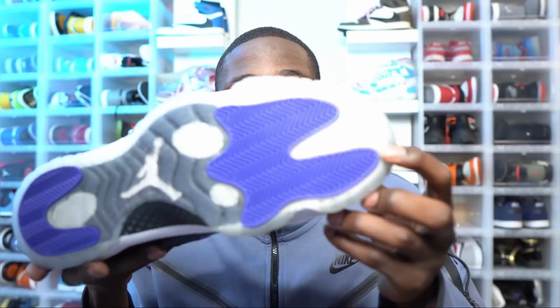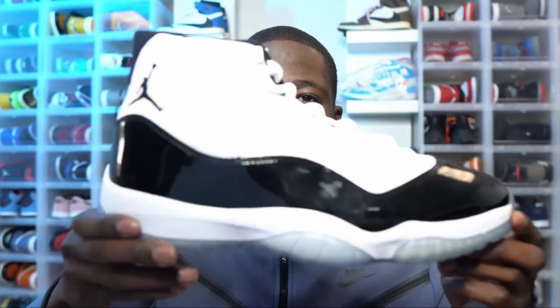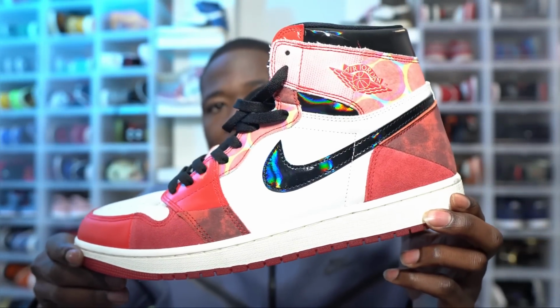They're actual retail pairs, which is absolutely insane. And they did not have yellowing. You see my pair right here. It has not even that much yellowing, but those were straight clean, super clean. And man, I'm telling you right now, I believe more stores will be getting the 2018 Jordan 11 Concords, and that is absolutely crazy. On top of that, bam, Jordan 1 Spider-Verse have been hitting at Nike outlets.